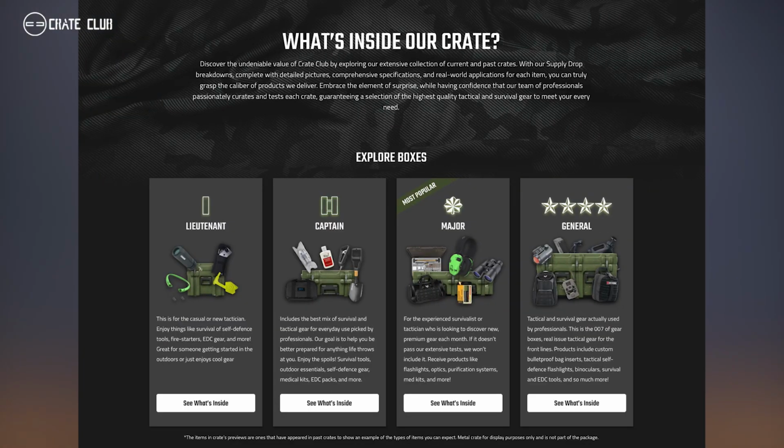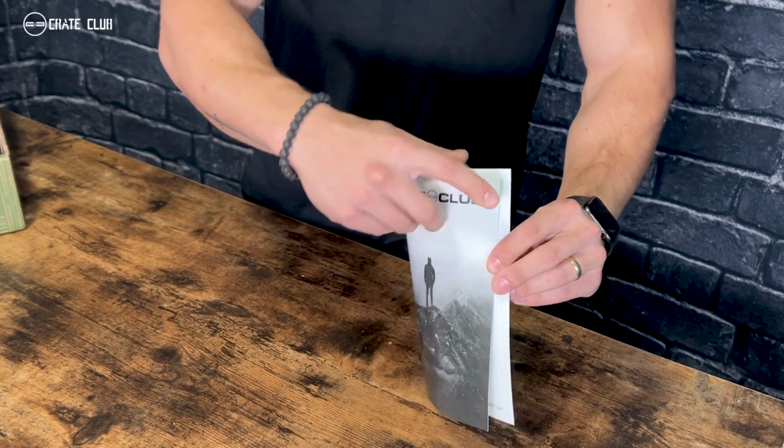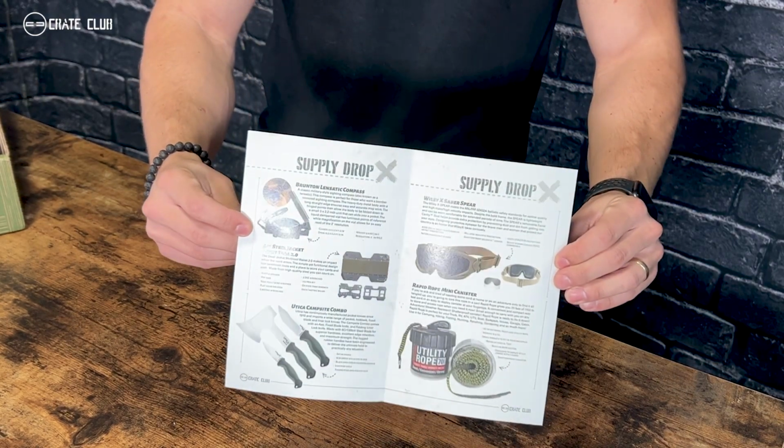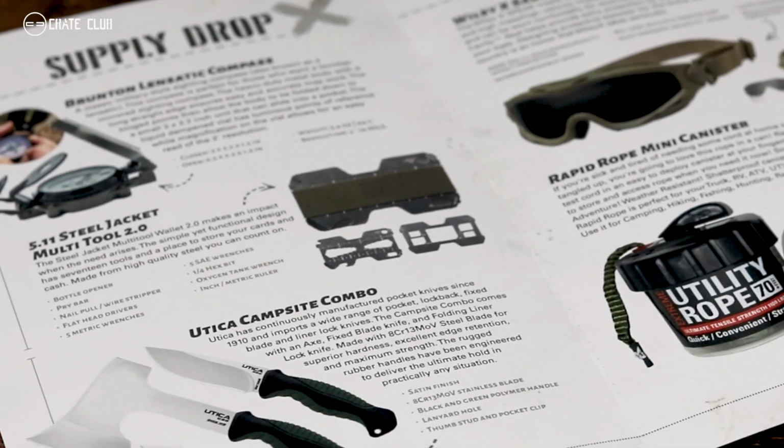But I digress. This is Supply Drop 20, the major box. As always, we give you this beautiful pamphlet that walks you through everything that is inside your box. This stuff is important because the gear that we provide you has an intended purpose, and this will give you a description of that intended purpose. Make sense? Let's drive on.